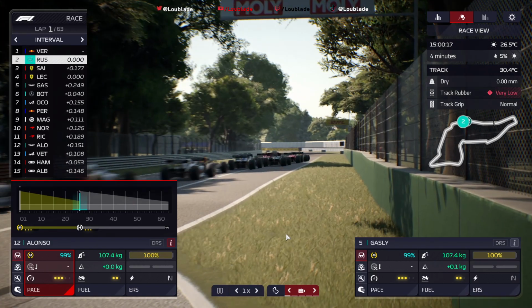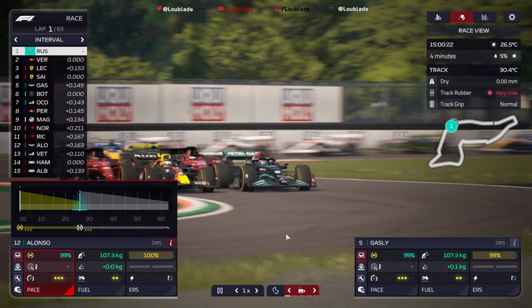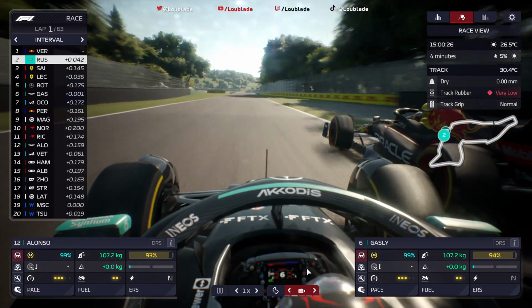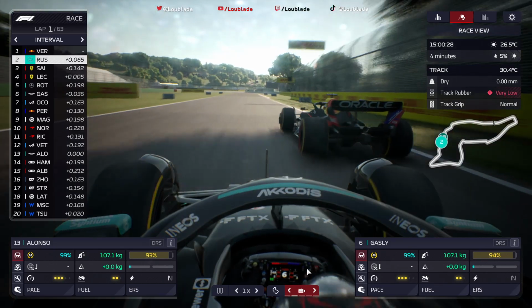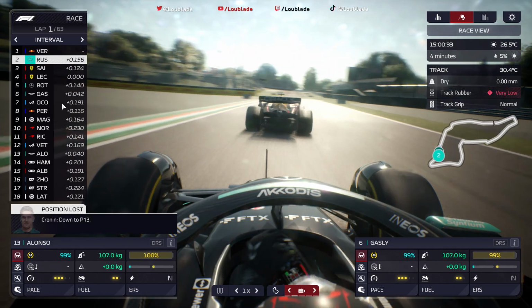Max Verstappen going for the move early doors. Are we going to get a new race leader? Verstappen on the outside, Russell on the inside. Verstappen looks like he's just about got the job done. We'll keep an eye on this from George Russell's point of view. Pierre Gasly's lost the place to Valtteri Bottas early doors, but Max Verstappen has the lead.